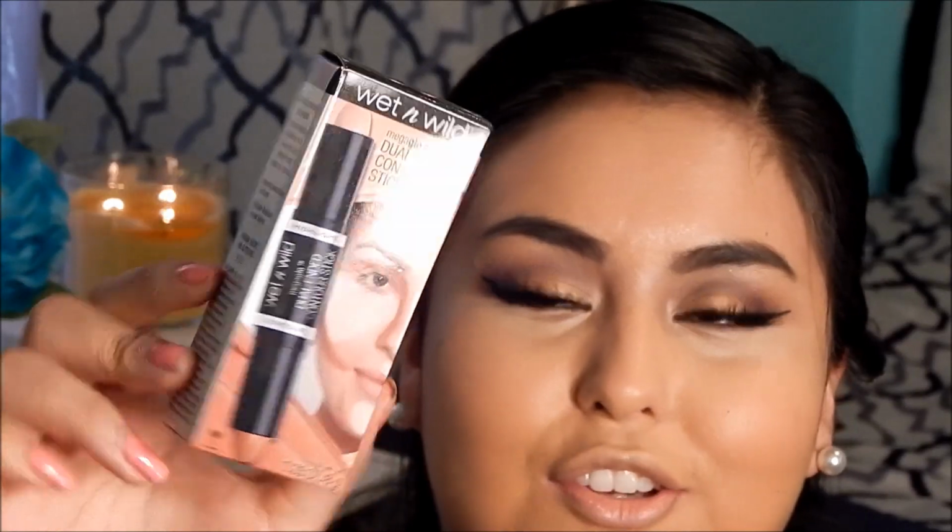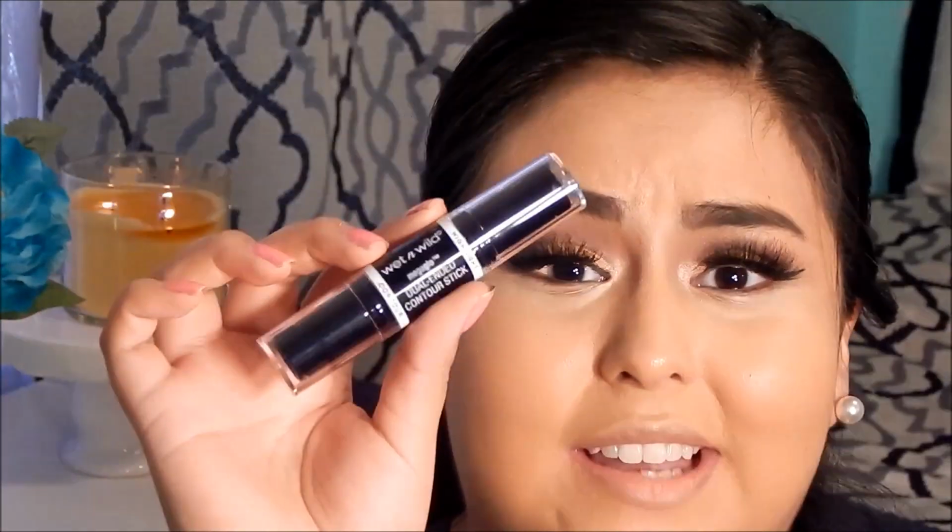And this one retailed for about $4.98 around there. I will have the prices listed down below if you are interested in that. So I was so intrigued because look at it. It looks just like the NYX one, and I've never tried the NYX contouring stick, and it looks really nice. The packaging is very, very nice, and you can definitely carry this around with you.